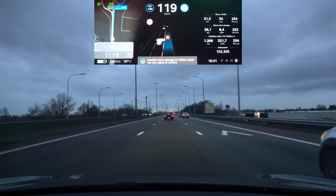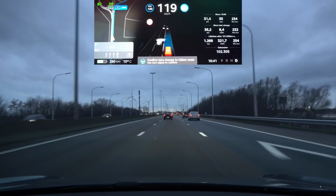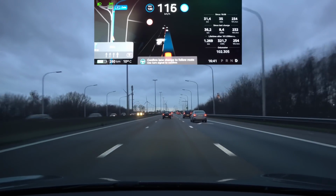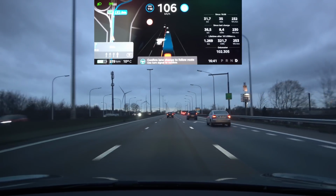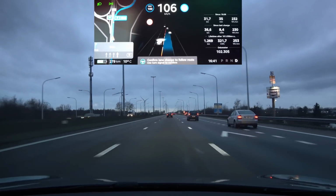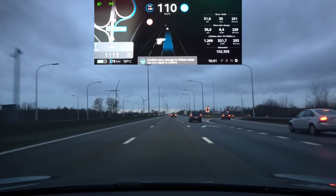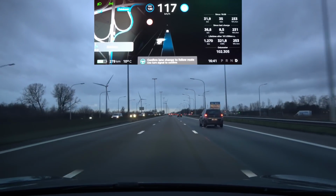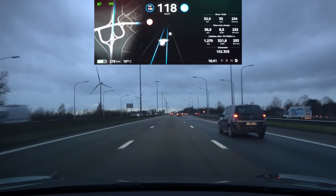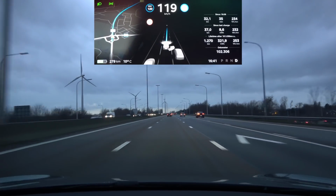So here we're coming up on the exit, in the middle lane, unable to automatically take the exit. Yep. It is slowing down a little bit. Even more. Yeah. And traffic is too busy to let it keep doing its thing. But it is slowing down even though it's not taking the exit. And that is something that for me is also dangerous behavior.